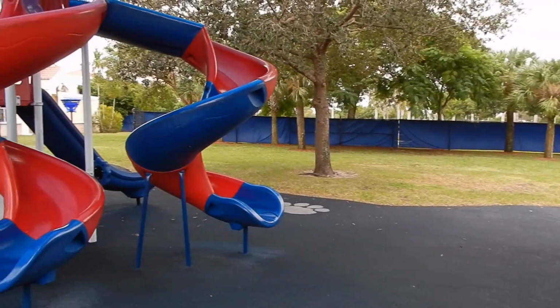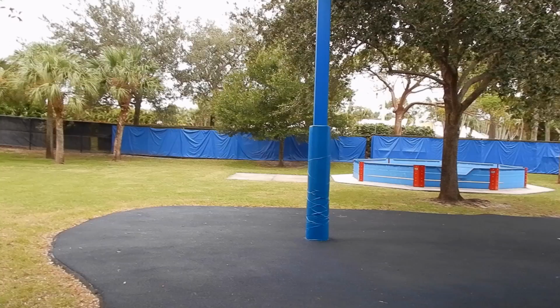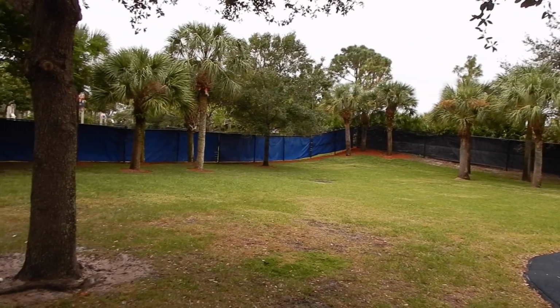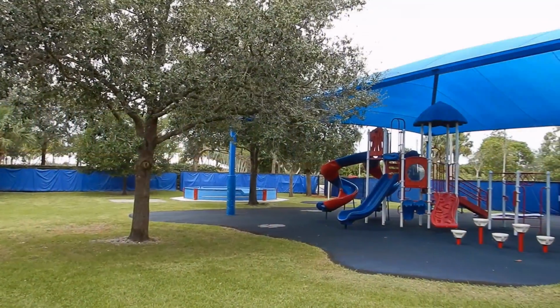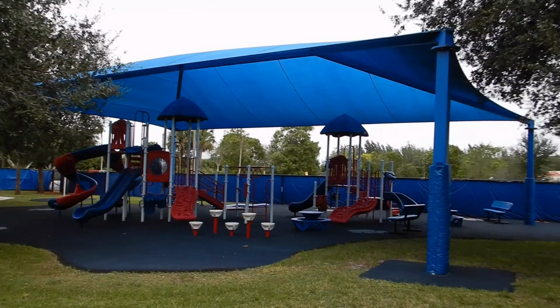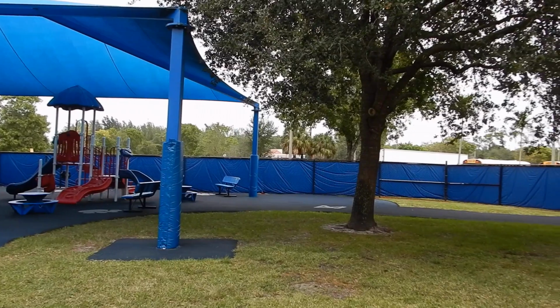This is the view of the playground from the back, so the opposite of the fence that we walked in. I really love how there's a super big field because kids like to play football or kickball, and it's really nice for them. As well, the playground set is covered by this huge covering. That's nice because in Florida it gets super hot, especially in the afternoons.